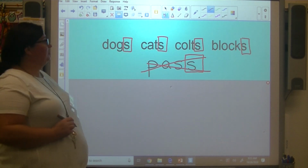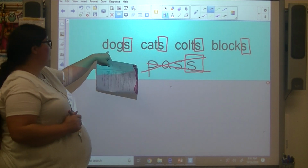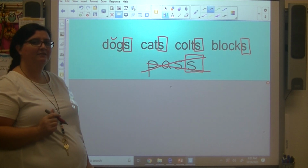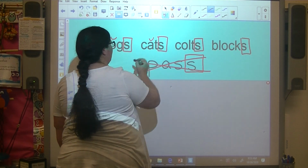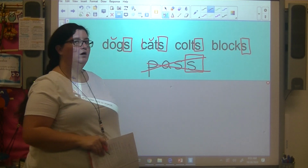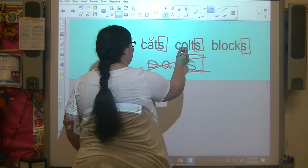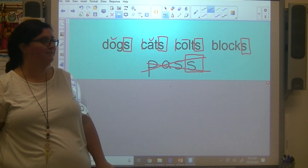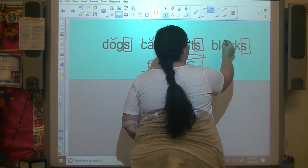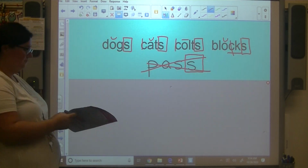All right. Now, let's look and code the rest of this word. What else can I do to dogs to code it? Vowel followed by a consonant is short. Dogs. What about in cats? Vowel followed by a consonant is short. And then I need a K back. What about in colts? It's a wild colt word. It has a long vowel sound. With a K back. And then the next one, blocks. What about CK? There we go. Very good.